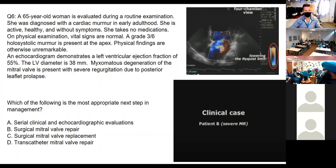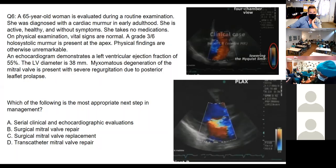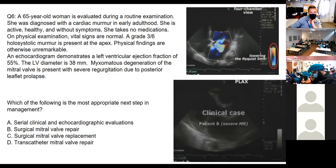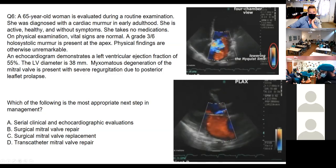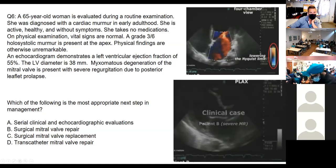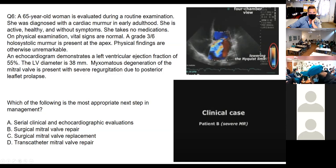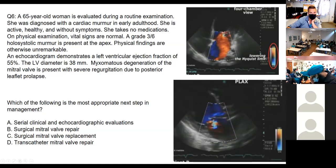We have two more questions left. I'll read this one. A 65-year-old woman is evaluated during a routine exam. She was diagnosed with a cardiac murmur in early adulthood. She's active, healthy, without symptoms, takes no meds, and vital signs are normal. She has a grade 3 out of 6 holosystolic murmur present at the apex. Physical exam findings are otherwise unremarkable. An echo demonstrates an LVEF of 55%. The LV diameter is 38 millimeters. It shows myxomatous degeneration of the mitral valve with severe regurgitation due to posterior leaflet prolapse.